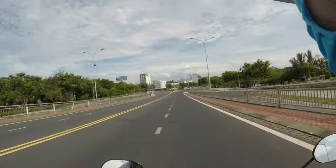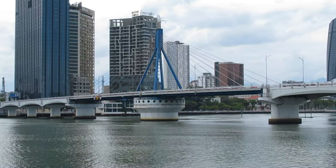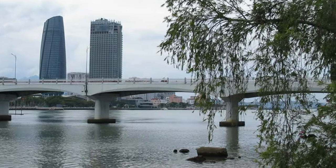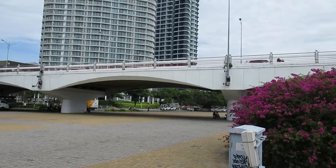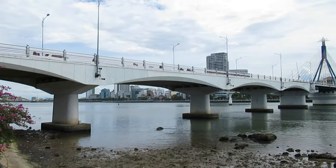The next bridge to the south is the Han Bridge. It crosses the Han River. It connects Pham Van Dong Road on the peninsula to Lê Duẩn Street in the city. Han Bridge is sometimes called the Hippie Bridge because of the beautiful light show it presents after dark. There are some fabulous secrets about this bridge which you must discover for yourself after you get here.